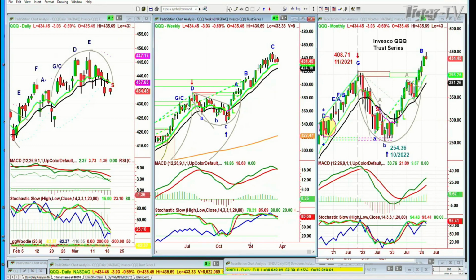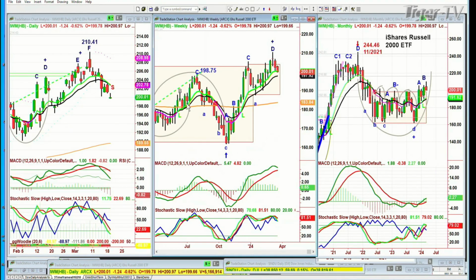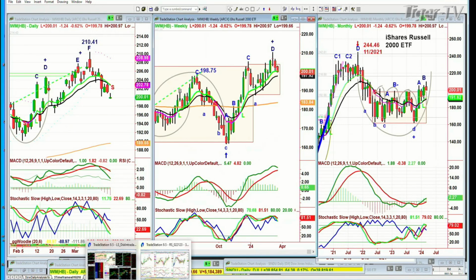Let's go to the IWM, and that had already flipped to a short-term sell signal based on this at 10:13 this morning, but that's maybe not the case at 4 p.m. We have to wait for the whole day. But this is much, much weaker. 210.41 was the recent high. 244.46 was the all-time high. This is really lagging. Will this become a leader in maybe 3 weeks' time if the general market pulls back?